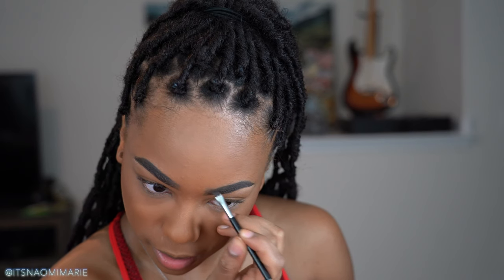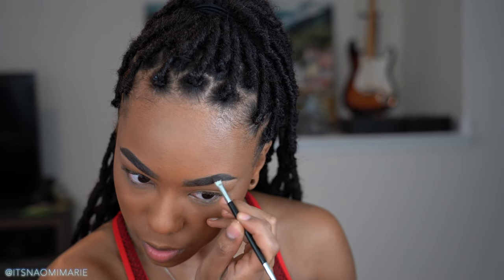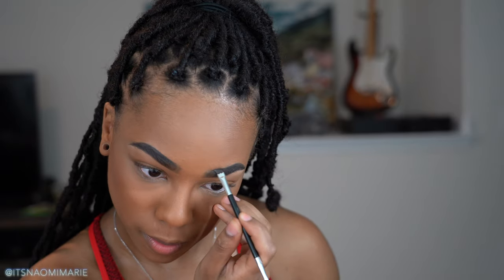I also like to just go back and recarve out my brows, because as we did set them, they could not be as crispy. And yes, eyebrows are sisters, but they are not twins. Know that, because I can already tell one of my brows is not going to cooperate. So this is what you should look like.